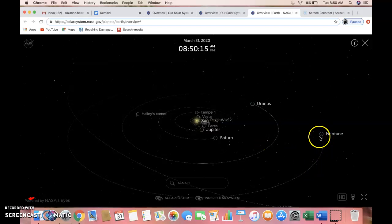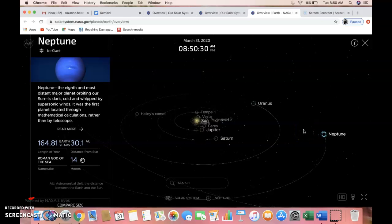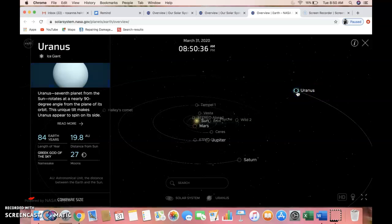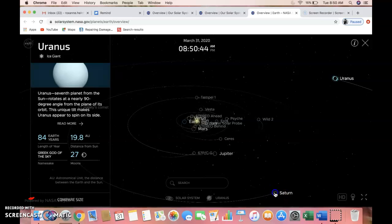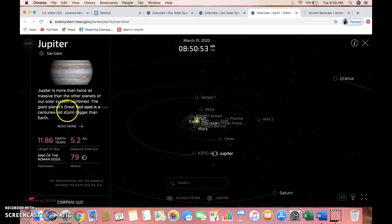We have Neptune, and if you want to click on these planets, NASA lets you do that. So Neptune looks like this. And if you wanted to read more about this, you could. And then as we zoom in closer, there's Uranus. It looks like this. You zoom in closer, you can see Saturn. And Saturn's really cool because it has rings all around it. And Jupiter. It's like this.